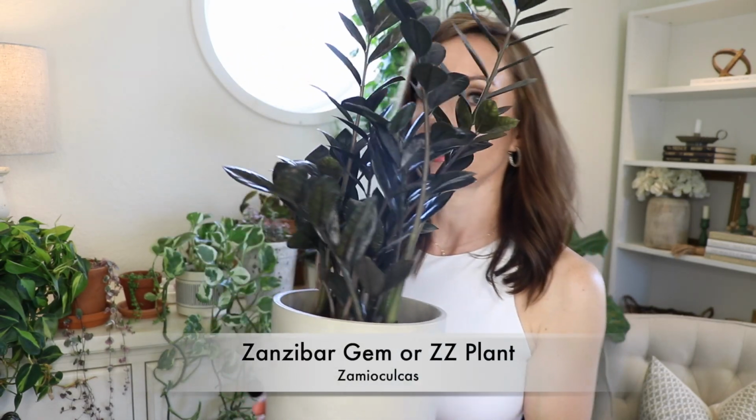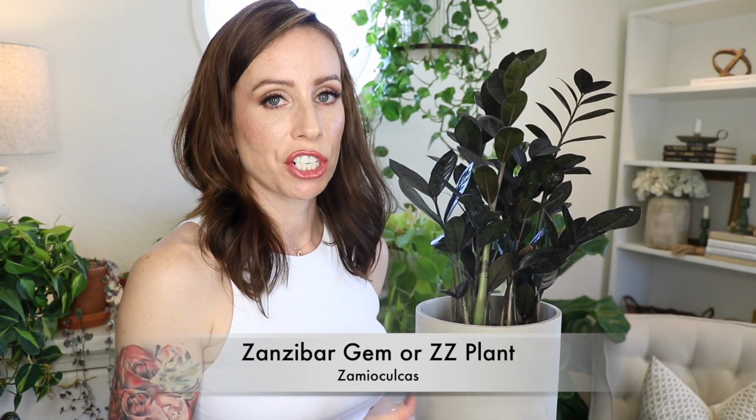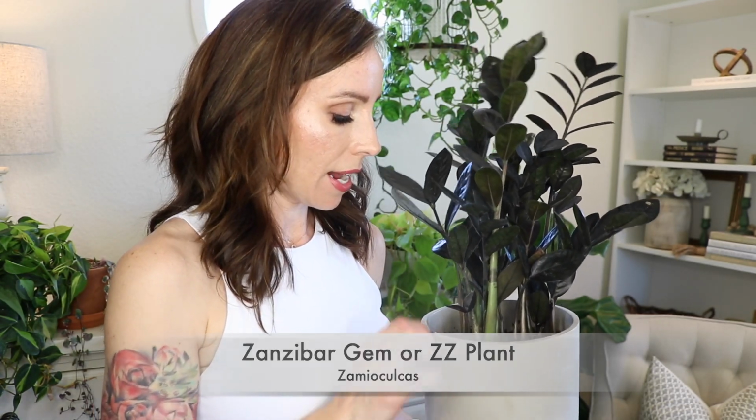Is this not cool? This is called a ZZ plant. This is a pretty chill plant. I did have to kind of revive it a bit because I accidentally overwatered it, and that in conjunction with not getting a lot of light creates mold and root rot. So I panicked and put it into a different pot, got rid of all of its icky soil, and then stuck it really close to a window so it could use up all that moisture. But this is a ZZ plant.